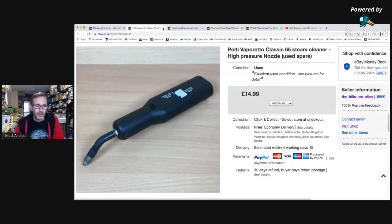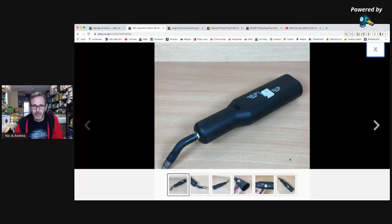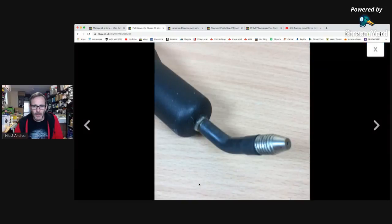And this was a little high pressure nozzle that you put on the end of that hose to create a very fine jet of steam. Got £15 for that. There you go, that's the high pressure nozzle at the end.